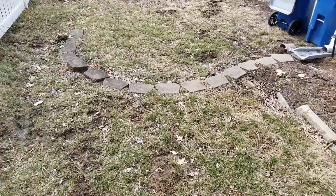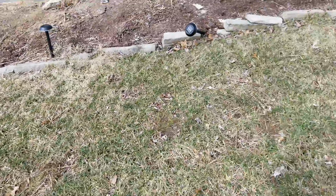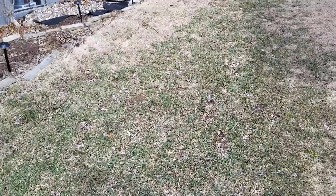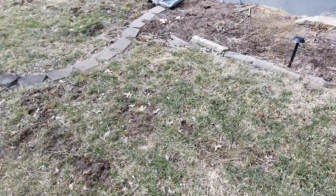This side of the house is full sun. And I didn't realize until too late. And I lost most of it. And again, we tried to put in some seed late last fall. And it was just too late.